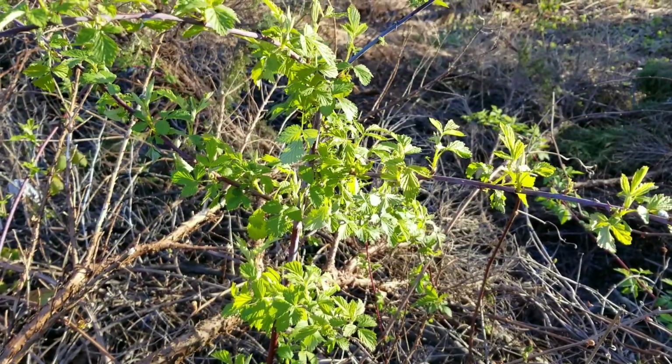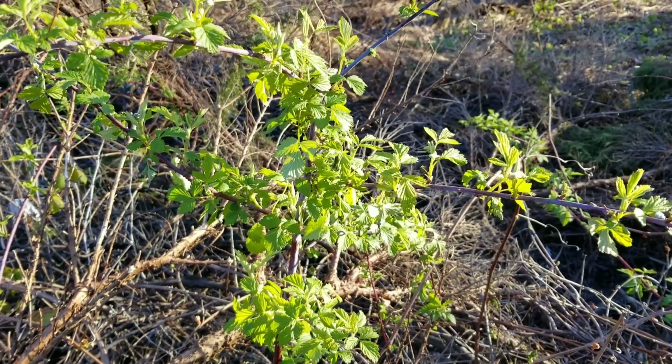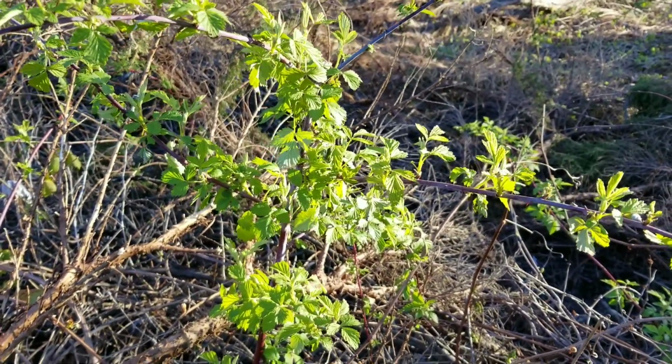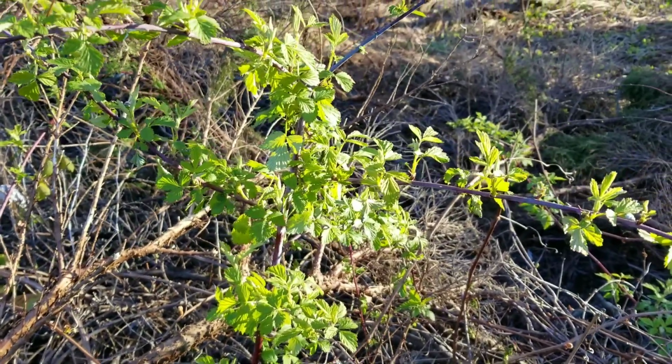Also, raspberries and blackberries do fall into this category, but I don't want to have this video run too long, and I've already done videos on each of these separately. So these won't be covered, but if you want any information on these plants, you can always check out my videos or someone else's videos. These plants are quite easy to identify.